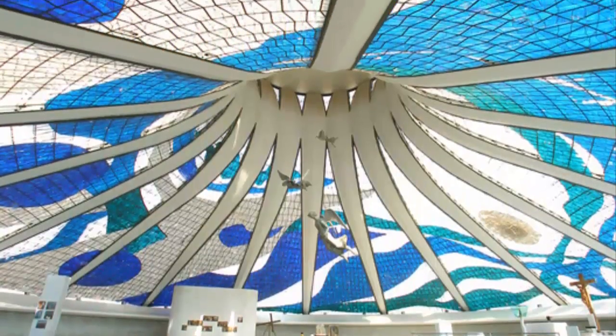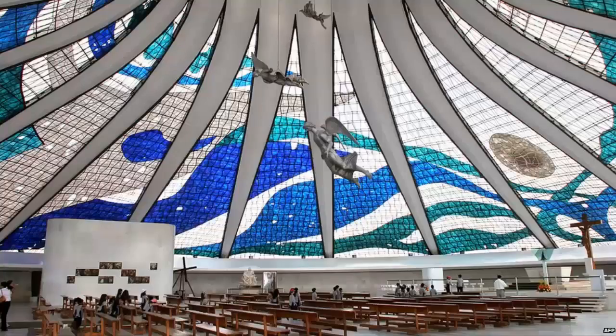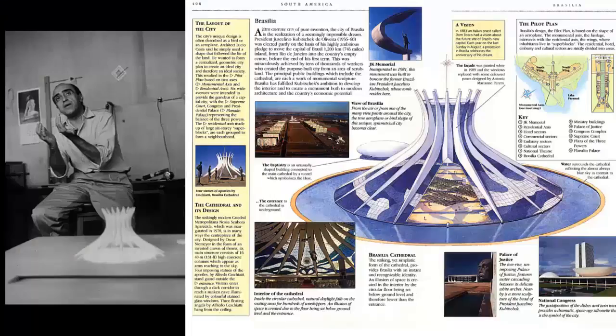Because it is located at the Esplanada dos Ministérios, there is not a fixed community that attends services. A majority of those that come to the Mass are tourists or workers at the Esplanada dos Ministérios. The cathedral is open daily for public visitation, and it's one of the most visited buildings in Brazil.